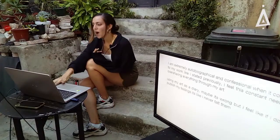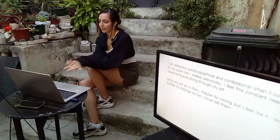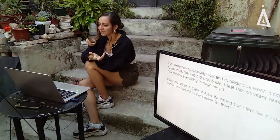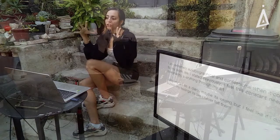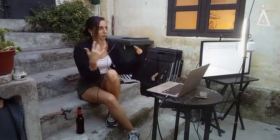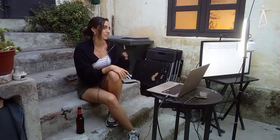Like I said, I'm extremely autobiographical and confessional when it comes to my work. I always felt the need of oversharing through my art, using it like a diary. Maybe it's wrong, but I felt if I don't publish my thoughts and feelings, they're not valid. And that's because when I was younger, I would repress absolutely everything. I didn't feel safe enough in my family to express myself or to feel, because they were really strict and they would really disapprove.